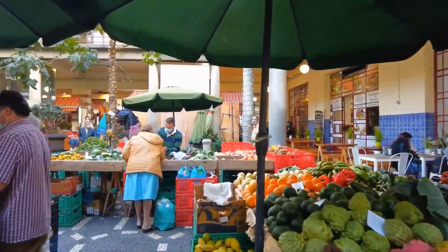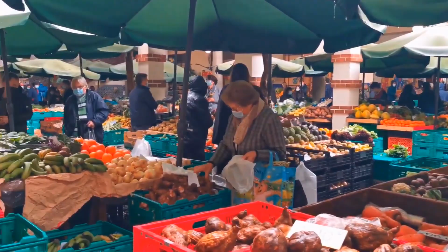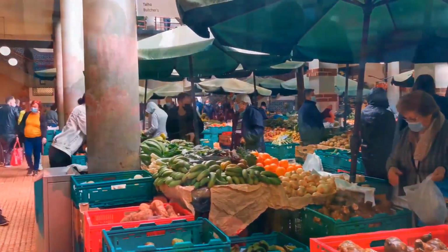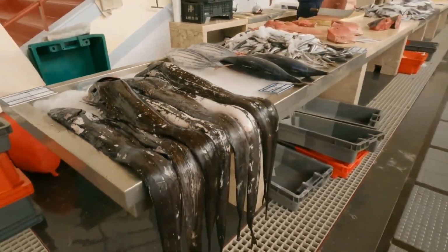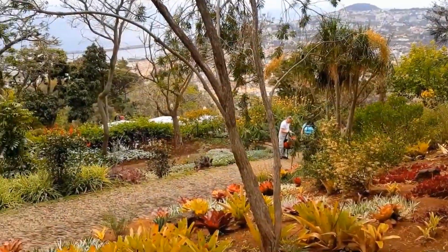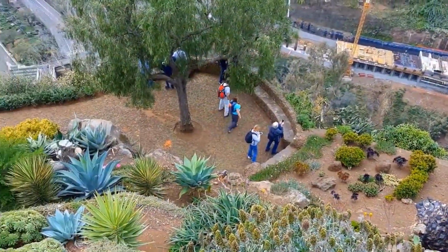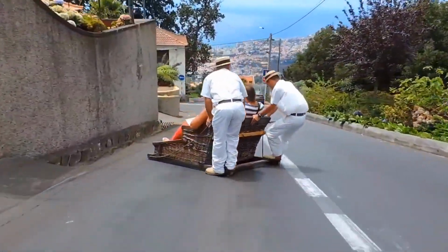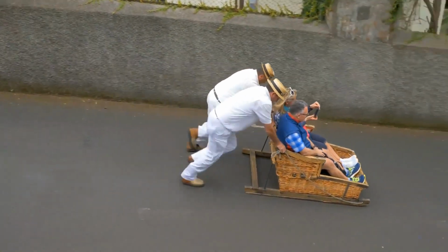Start at the Mercado dos Lavradores, the farmer's market where you'll find exotic fruits you've never seen, flower vendors in traditional dress, and fresh-caught espada fish being sliced by hand. Take the cable car up to Monte, visit the botanical gardens, and then, if you're feeling adventurous, take a ride back down in a traditional wicker toboggan steered by 2 men in straw hats. It's bizarre. It's iconic. And yes, it's been around since the 1800s.